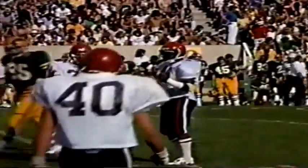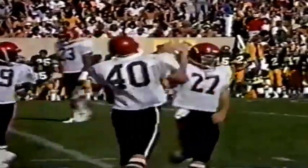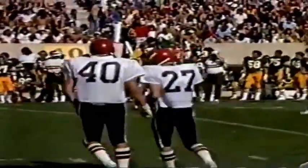Conventional T formation. And Nugent back to pass. Aztec blitzes on. He fires. He almost intercepted. Mike Fox was there, and so was Mark Coleman. Too many Aztecs. That was incomplete. Nice play by Fox and Mark Coleman.